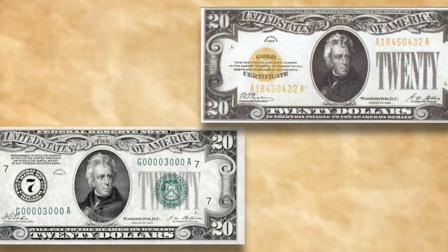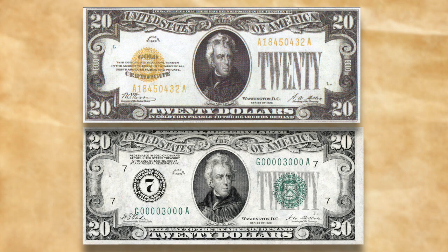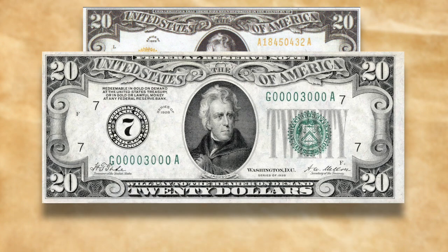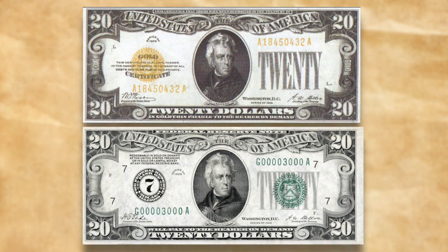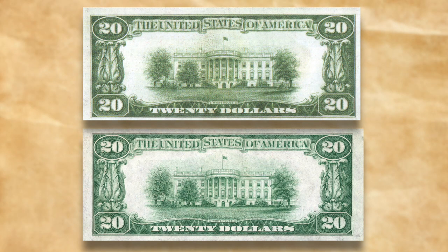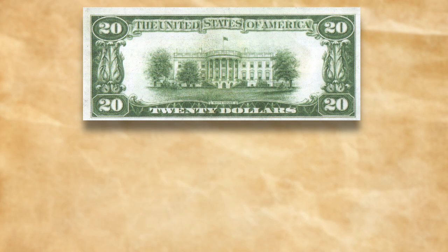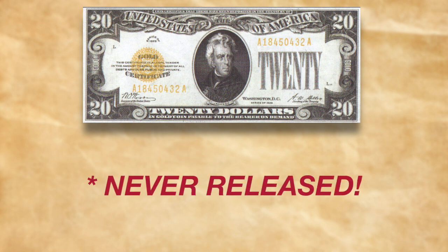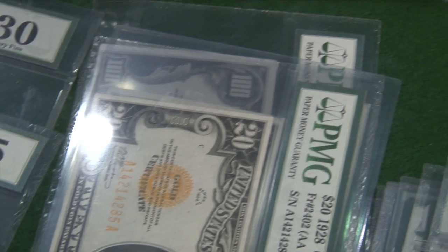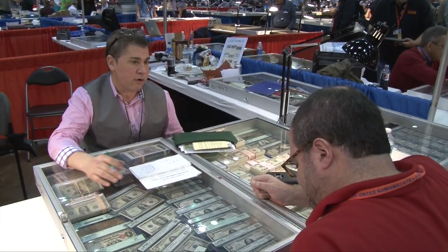Meanwhile, the 20 had no such continuity. In 1928, two versions of a 20 were issued, this gold certificate and this green seal Federal Reserve note. Andrew Jackson replaced Grover Cleveland, and the White House was featured on the back. Of note is that the gold certificates were never released because of the gold recall at the time, but plenty of these bills made their way into circulation, and collectors are bullish on them to this day.